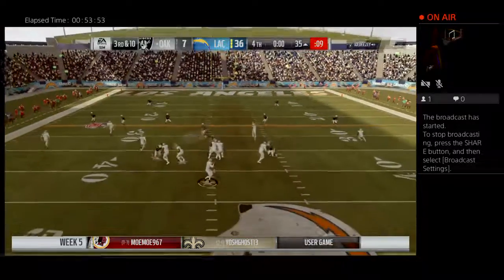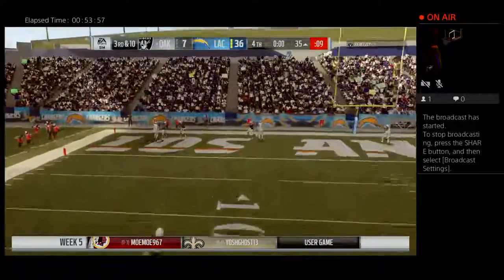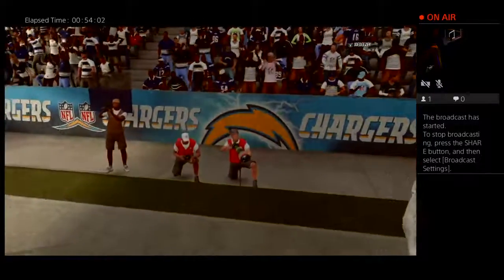One final try now for Carr. Now a desperation throw deep downfield. And it's incomplete. Took a shot, couldn't connect.